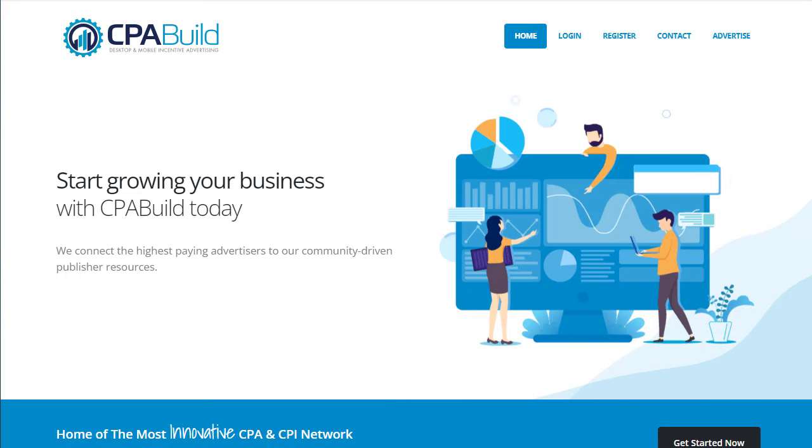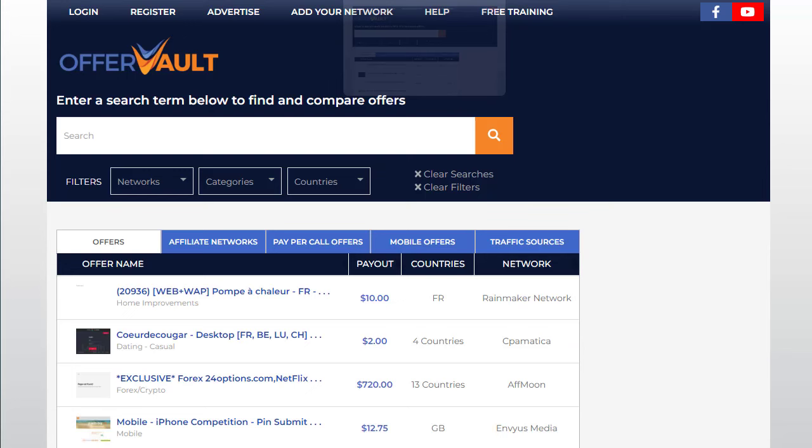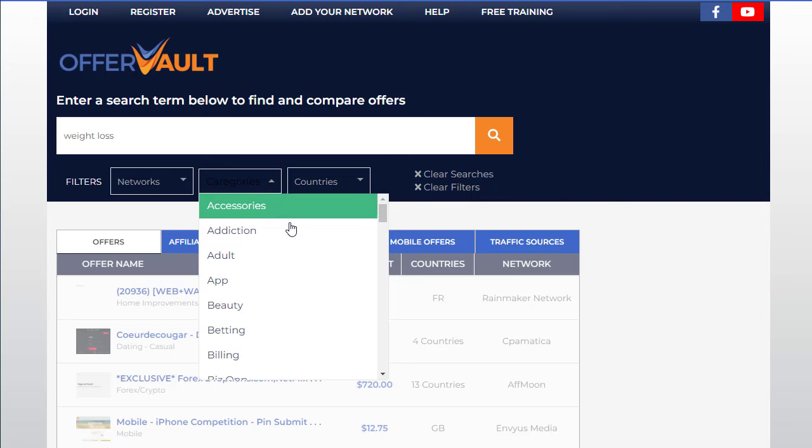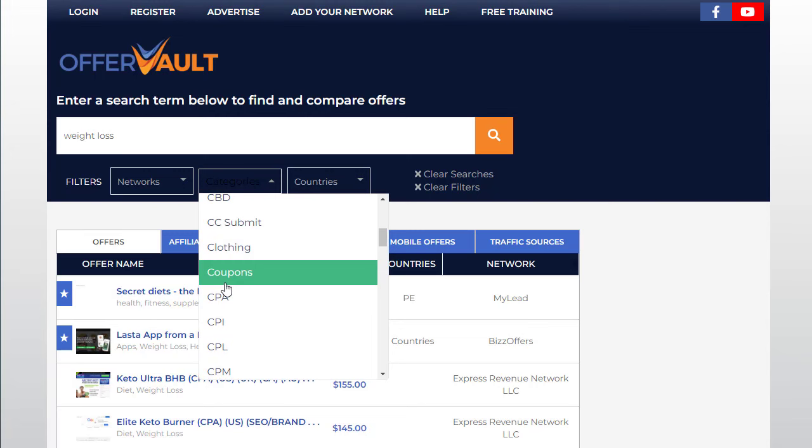So we are going to use Offer Vault. Offer Vault is one of the best and most exciting websites, and we are going to use a specific offer in today's video. We need to search for weight loss in the search bar, and then in the category section, we need to select CPA. Then we simply click on search.